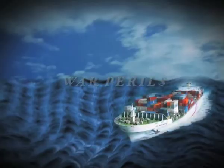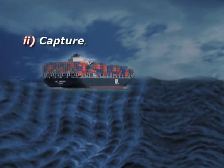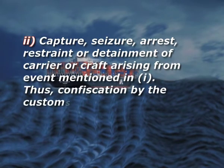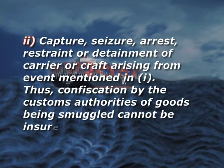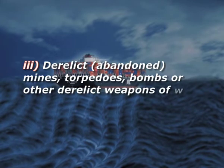War perils. War perils covered by the Institute war clauses refer to the following events. 1. War, civil war, revolution, rebellion or civil strife or any hostile act by or against a belligerent power. 2. Capture, seizure, arrest, restraint or detainment of carrier or craft arising from events mentioned in 1. Thus, confiscation by the customs authorities of goods being smuggled cannot be insured. And 3. Derelict or abandoned mines, torpedoes, bombs or other derelict weapons of war.